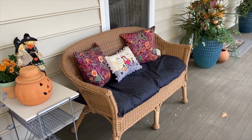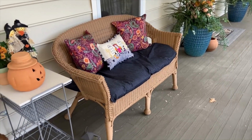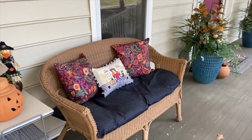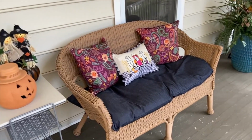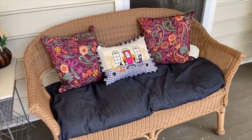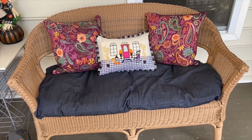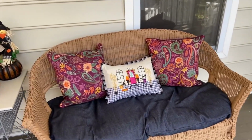Side of my porch is a wicker bench that I just recently acquired from a lady that was selling her house. She was really trying to get rid of things quick, and man, this was a great deal. Indoor, outdoor. It came with the cushion. I put a new cover over the cushion. I do think the cushion's actually a little bit too large for this bench, so we may keep an eye out for a new one. I don't know what I'll do.